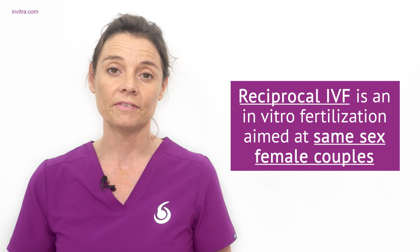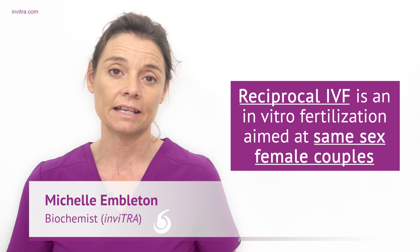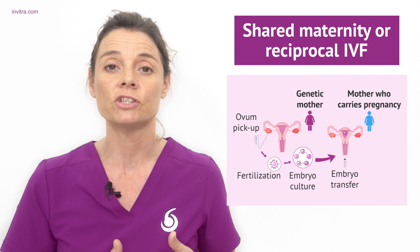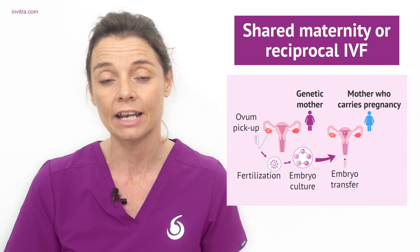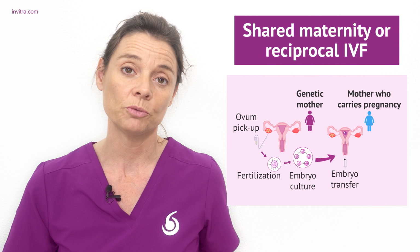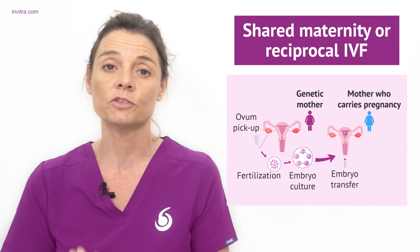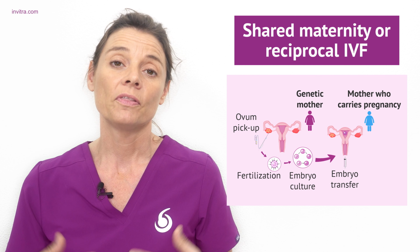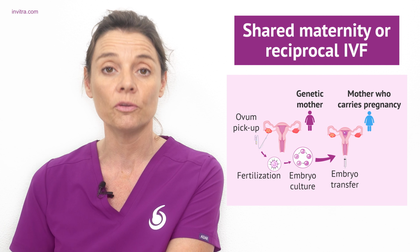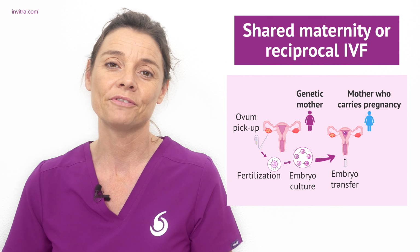Co-IVF or reciprocal IVF is an in vitro fertilization treatment aimed at same-sex female couples. In this treatment, one of the women is chosen to be the genetic mother and will provide the genetic load of the baby in the form of her egg cells. Ovarian stimulation will be performed. The eggs will then be retrieved and fertilized with donor sperm in the laboratory. The embryos will be cultured for a few days and then they will be transferred to the uterus of the other woman in the relationship, who will then carry the pregnancy and hopefully have the future healthy baby.